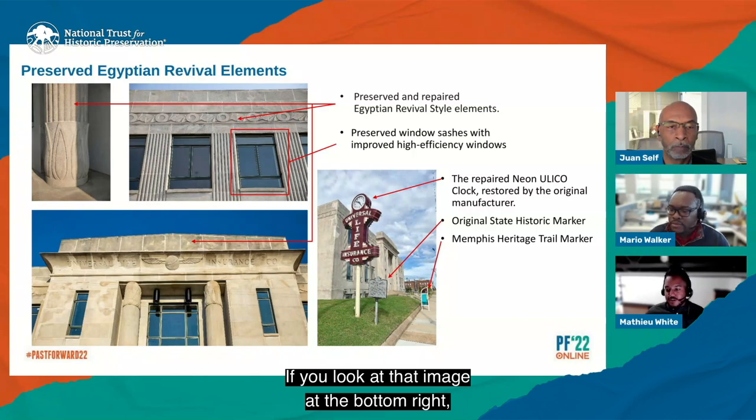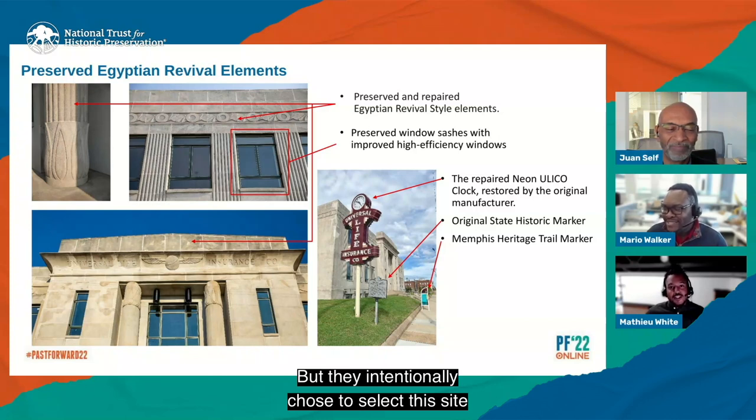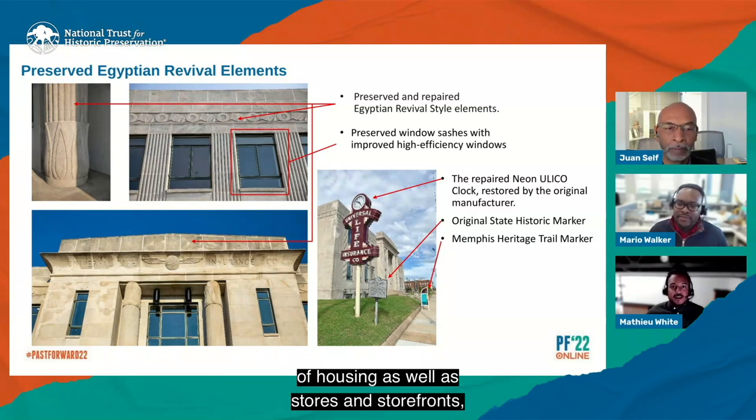If you look at that image at the bottom right, that red brick building in the background actually has a limestone facade that is neoclassical in nature. And they were considering purchasing that building from a church that was leaving the area due to white flight. But they intentionally chose to select this site at this prominent corner of the community that was surrounded by a mixture of housing as well as stores and storefronts.